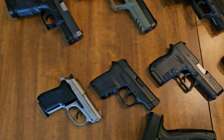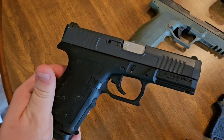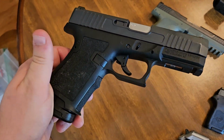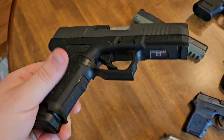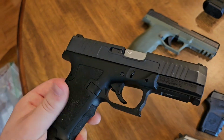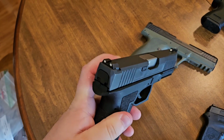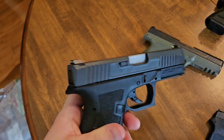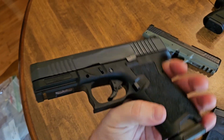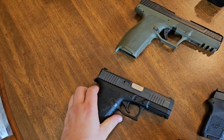Let's go back over here. We have a Palmetto State Armory Dagger. These Daggers are really growing on me, even though I did have the one that had a breakage. They are great guns so far. If they all start breaking on me, then I'll reverse that statement. But as of right now, I think that might have been a fluke. This one looks awesome. It has the older style slide without the mounting point for a red dot, and that's fine with me. I normally shoot irons, but it's basically a Glock Generation 3 clone. It's reliable, it's accurate, and I enjoy shooting it.